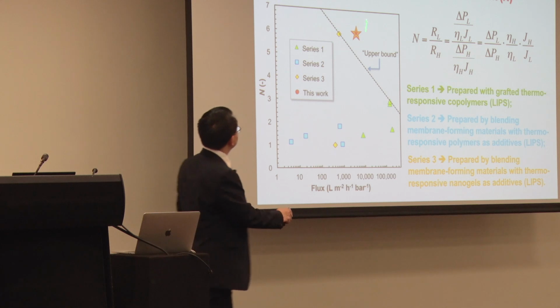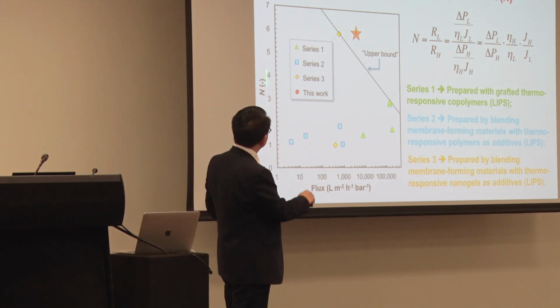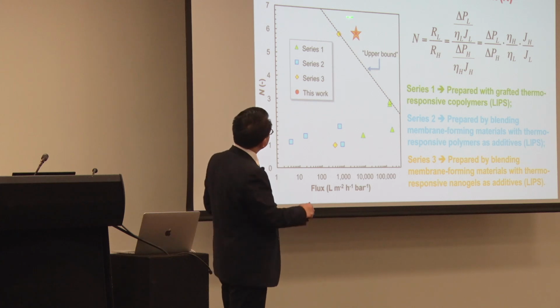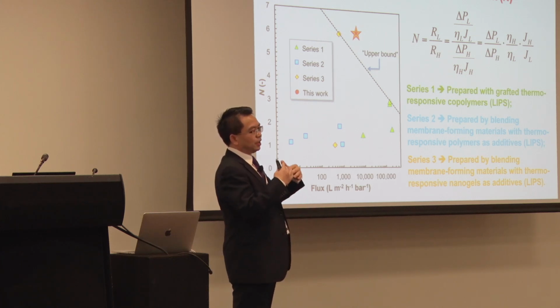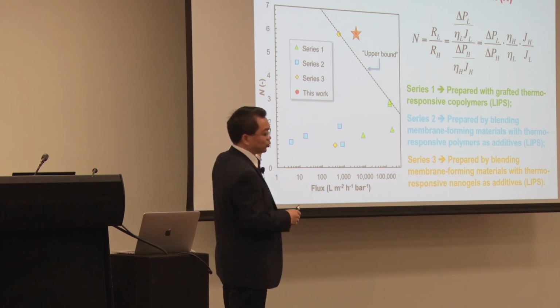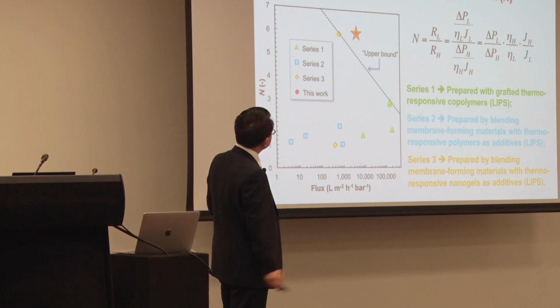And by this method, here is the result. We can see the flux. This is the responsive factor. This membrane is better than ever existed ones, including ours prepared before.